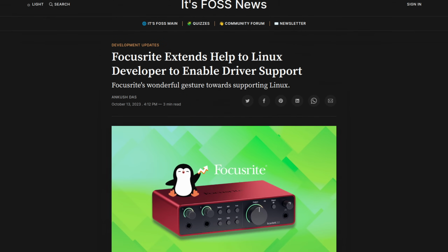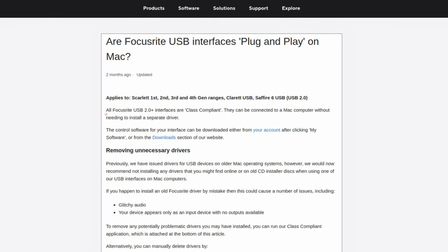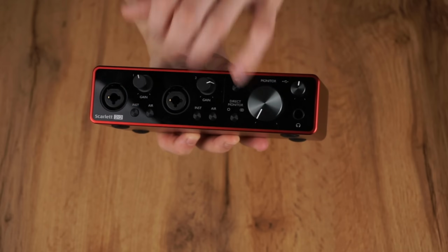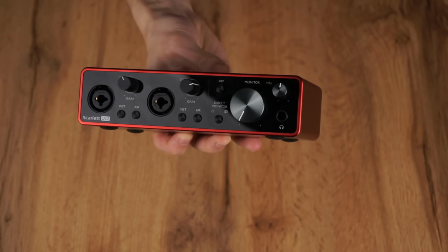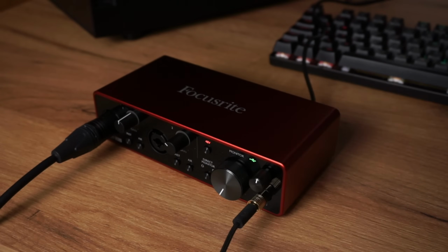And Presonus is not alone. Focusrite is another company who has spoken about supporting Linux in the future, and most of their USB devices work already perfectly. I myself use a Scarlett 2i2 for my recordings, and it essentially was just plug and play. We really shouldn't underestimate the impact that this could have.